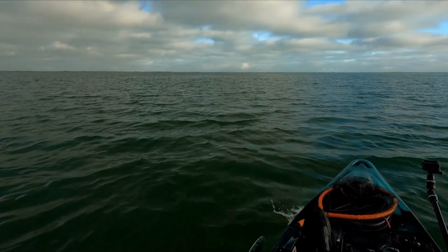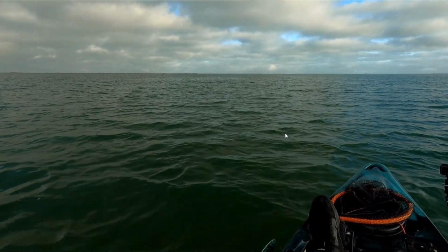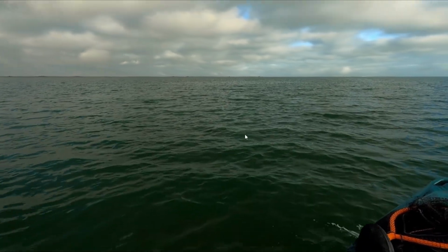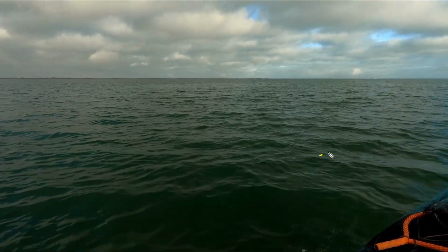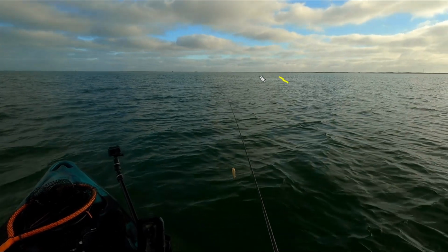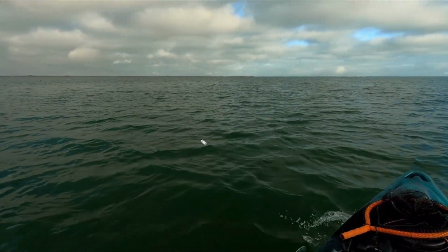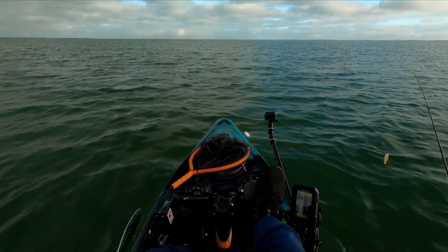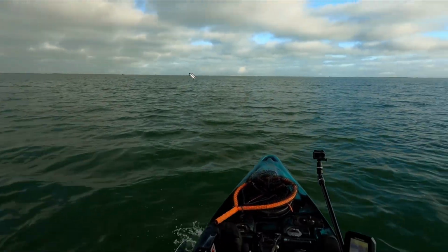There were quite a few slicks this day, and what you want to do is not go right through the slick, but come around it like that. Okay, look, here's another slick. What I wanted to do is come around and park on this side of it so I can fish this area.